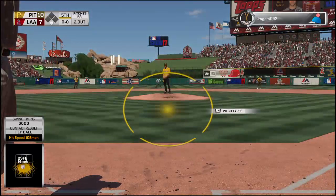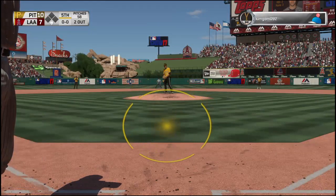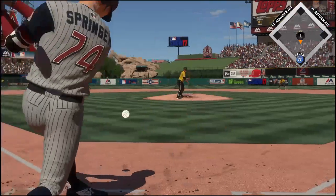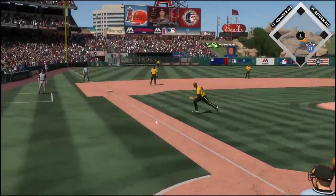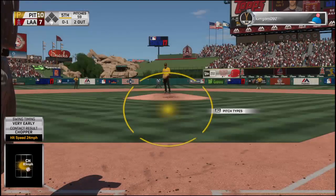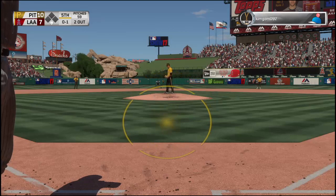Springer. And some action now in the Pirates bullpen. They've got a lefty and a right-hander up to throw. Weak chopper up the line. But that one rolls foul. 7 runs, 10 hits, 1 error for the Angels so far.